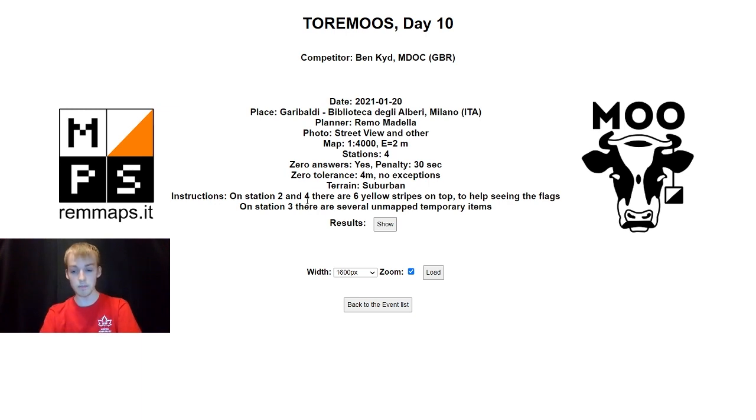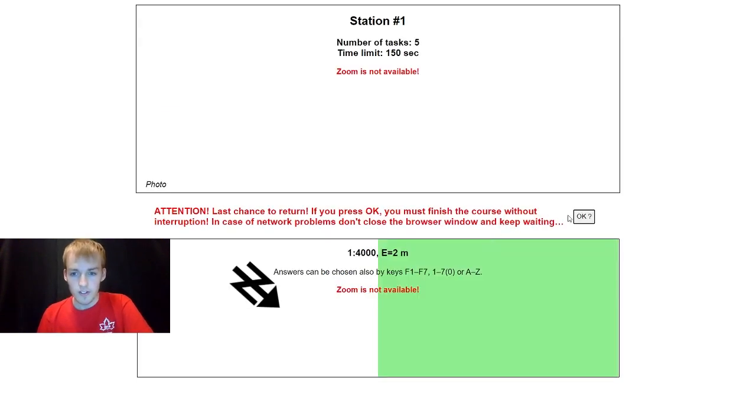Now obviously you wouldn't map temporary items on a map because they're not always going to be there, so that is standard for normal mapping, but it's nice of Ramo to let us know this. Now again, as always, my answers will be going in the top right hand corner of the screen, so you can see exactly what I'm putting at the moment I do, and we will see how I do today. Yesterday I did slip up slightly, but we all make mistakes on days, and that was yesterday. Today's a new day and we will see what happens today. So yeah, let's go into the final day of the TOREMooS Cup, to which here is station 1.